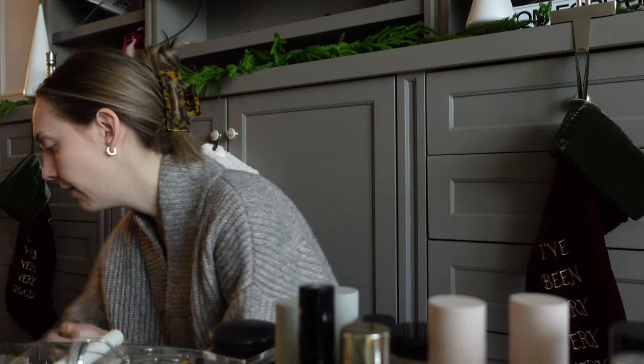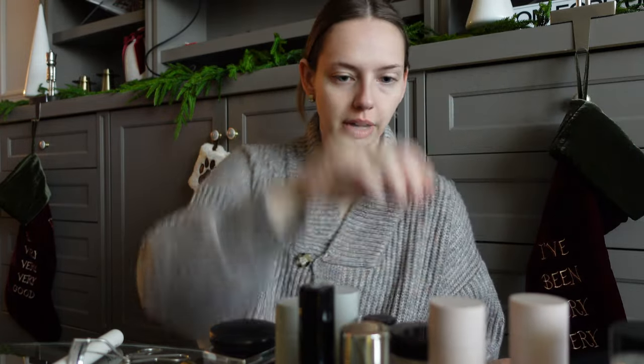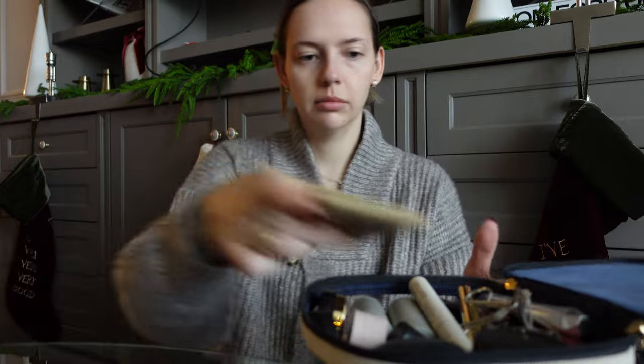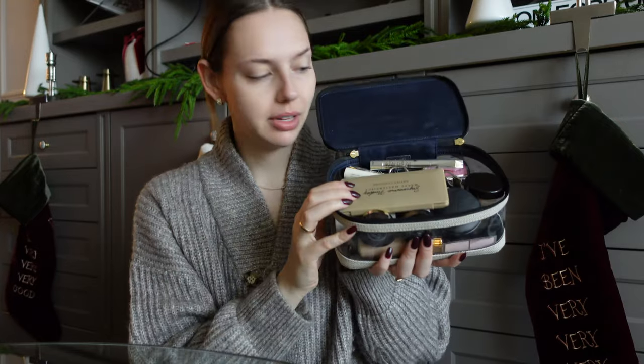Okay, let's see if it'll fit in this Parabelle one, but I'm kind of doubting that it will. So let's give it a whirl. I'm gonna put my larger products in first. Oh, it all fits. Okay, so there is all the makeup. I don't want it to all fall out. Okay, the next thing that I need to condense is my skincare.